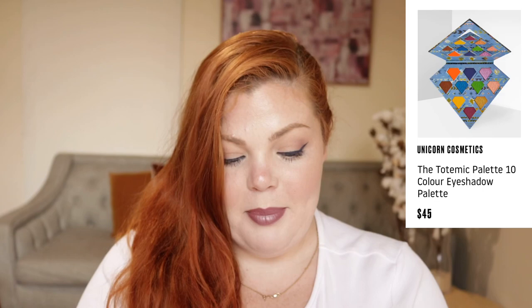That's pretty cool. And then we also have the Lash Draw, of course, They're Mine, $24.50. And lastly, the Unicorn Cosmetics, the Totemic palette for $45, which is an indie brand, which is cool to see at a major retailer. So Cult Beauty.